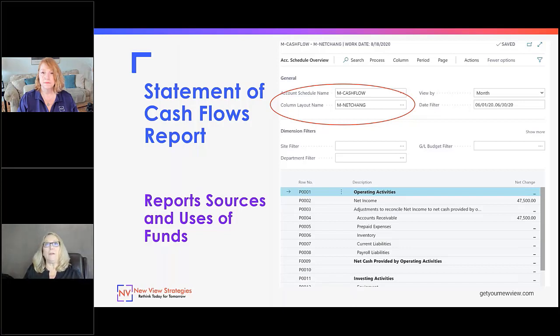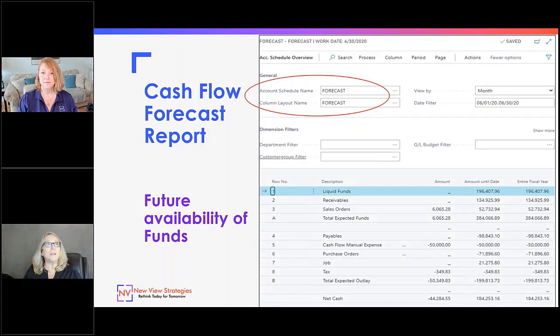The reverse of that, or I guess the counterpart of that, is our cash flow forecast, which is what we're going to talk about here today. And it's all about what could happen.